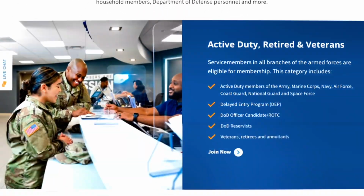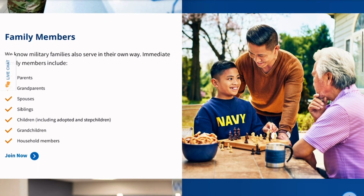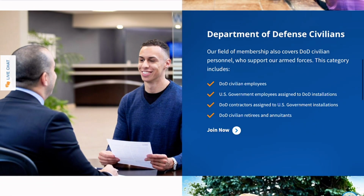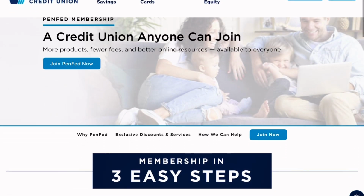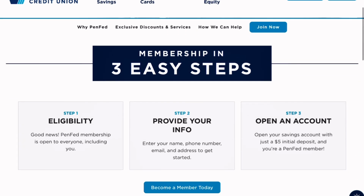Now, if you're not a member of these credit unions, you must know that for Navy Fed, you have to be a part of the military or be a family member of someone in your immediate family that's in the military. PenFed is open to anyone. You only need $5 for both of those credit unions to put in the savings.